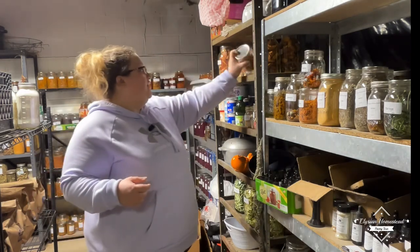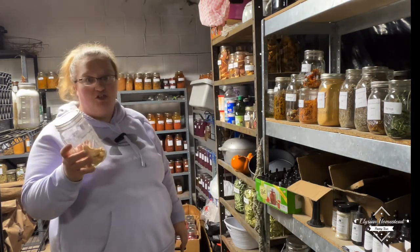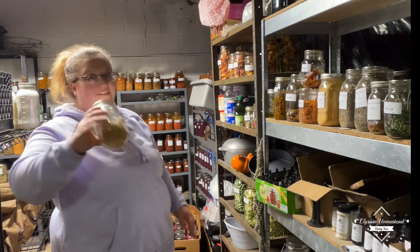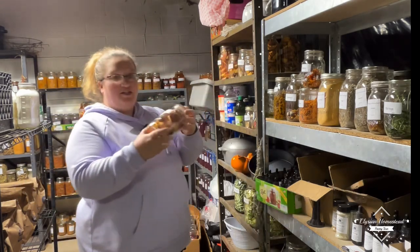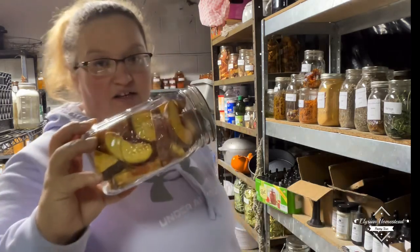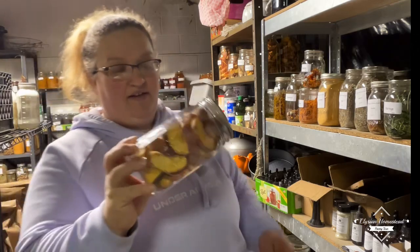They're amazing. Love them. I freeze-dried some of the spiced peaches that I had canned to see how they would taste. They're so good. I'm surprised there's any left in here. And then just regular freeze-dried peaches. Look at the color retention on freeze-dried goodies, it's just absolutely amazing.